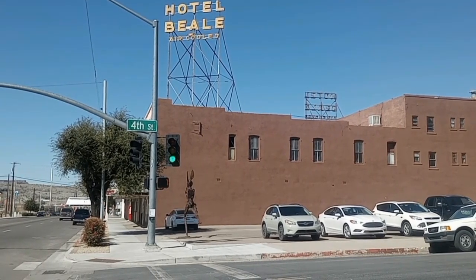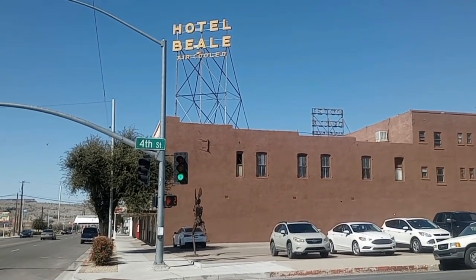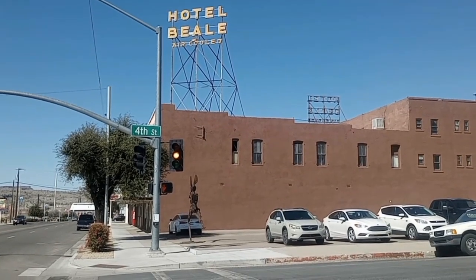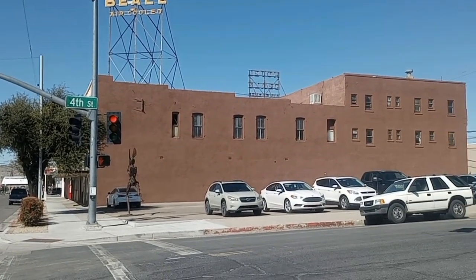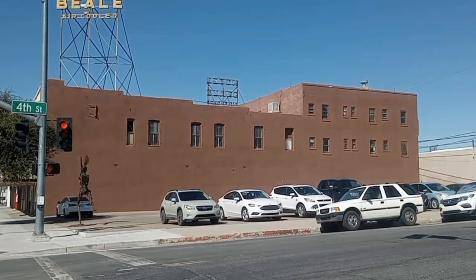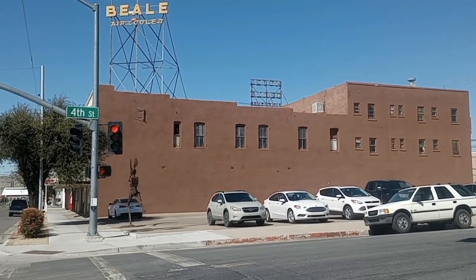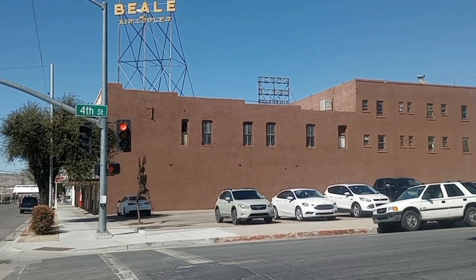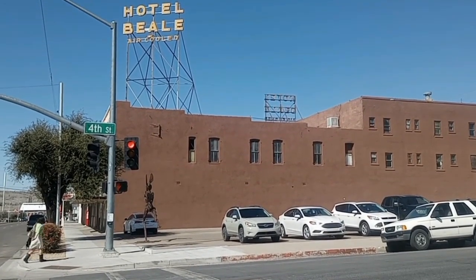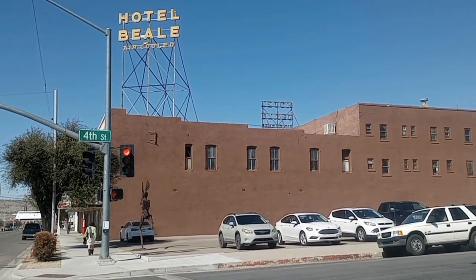All right, so I'm set on the corner of 4th Street and Route 66. We take a look over there at the Hotel Beale, since it's air cooled. You know, unfortunately, I'm looking at some of these side windows here. It's like a couple of windows broken out. So it looks like some of the rooms may be in disrepair, which is a real shame because this is a real iconic hotel along this route here.